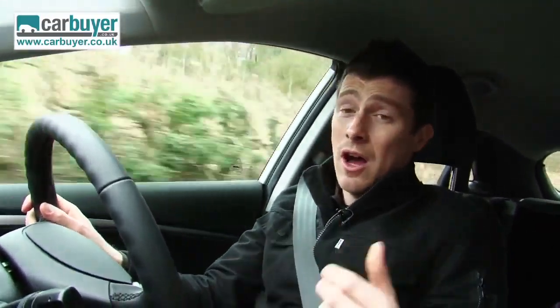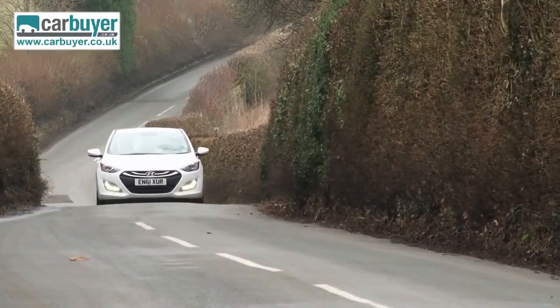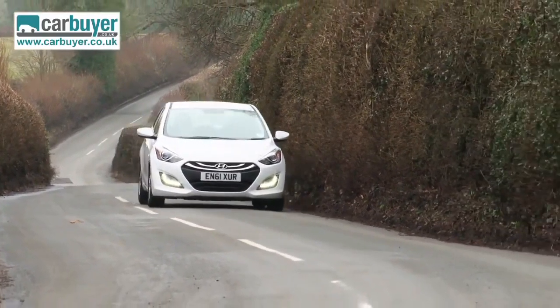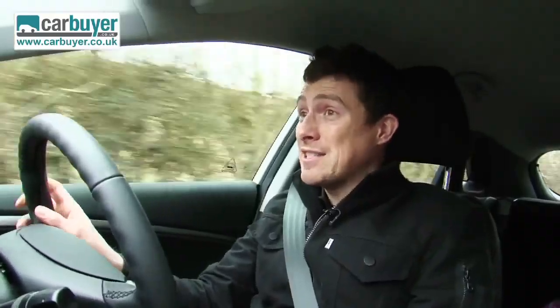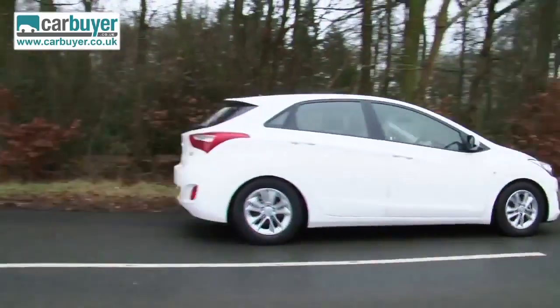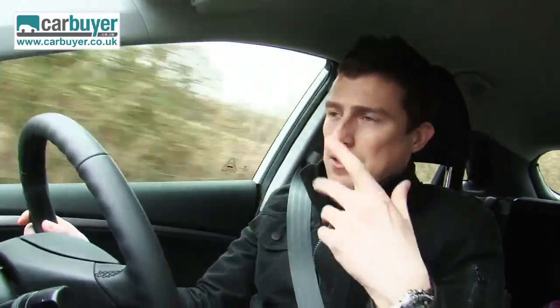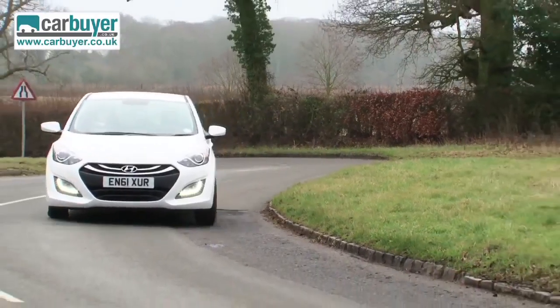The i30 doesn't just impress in town though, it's also at home on the open road. For instance, the cabin, it's well insulated from outside noise. That means that motorway journeys are nice and peaceful. It's also very comfortable. I mean, the ride is a bit on the firm side, but it deals with bumps pretty well. And the trade-off anyway for that is the fact that it goes around corners very well indeed. That said, I've never described this car as particularly fun to drive. If you want a car that's going to put a smile on your face on the twisty bits, then you're going to be better off with a Ford Focus.